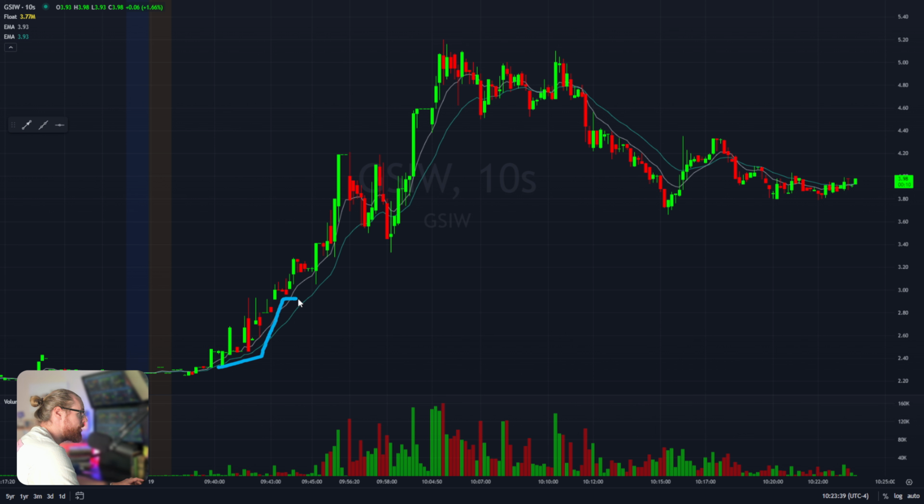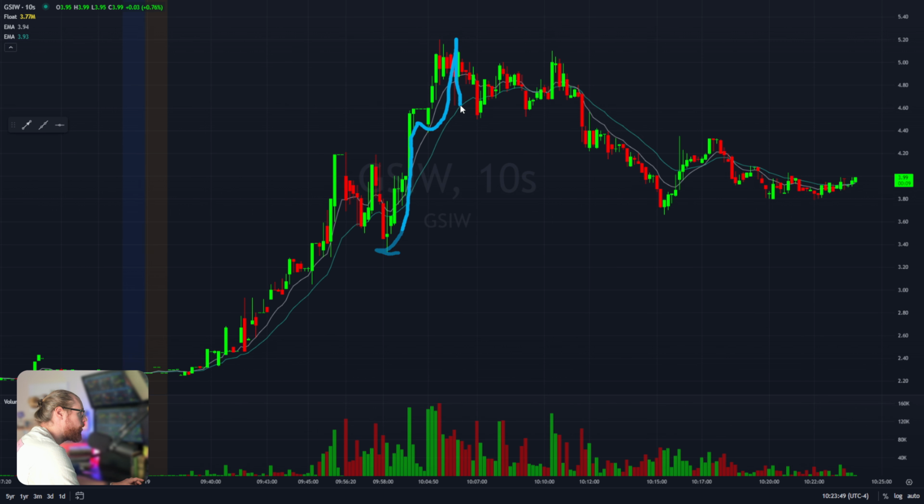And GSIW, this one, I mean, just really ridiculous range from 240 up to 380, up to 420. Then it goes all the way down to 315, rallies back up to 460, goes up to 520, drops down to 450, back up to 5, back to 450, back to 5, back to 450, and then flushing back down towards 380. These are just a couple of them. So, wow. All right. We got a lot of volatility.